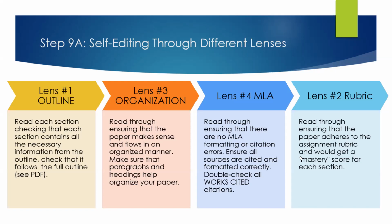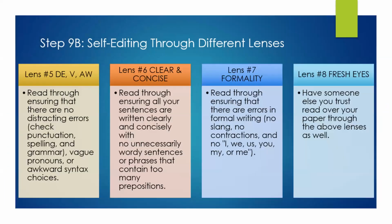Next, if you could go through the paper and ensure that it follows the rubric that's given, and we'll talk about that rubric in a second. And then next, if you could read through the paper and mark any distracting errors in conventions, which is a fancy way of saying errors in spelling, punctuation, grammar.